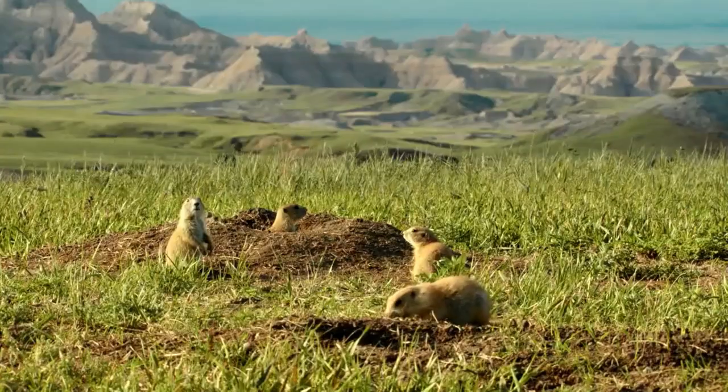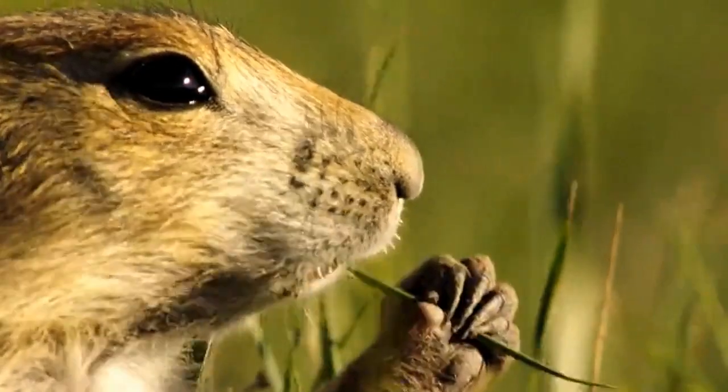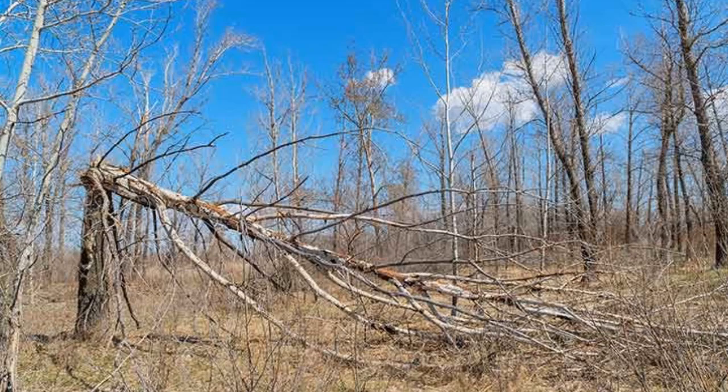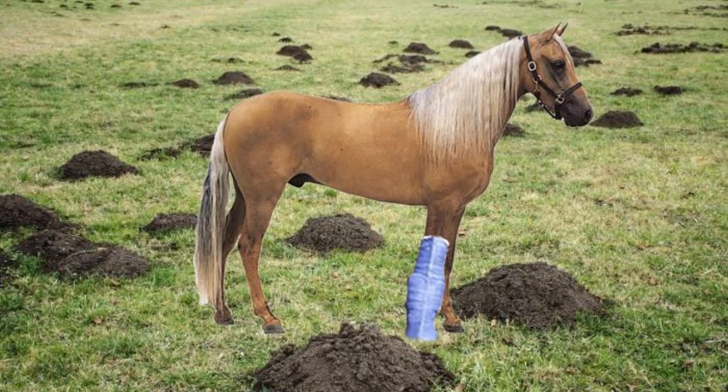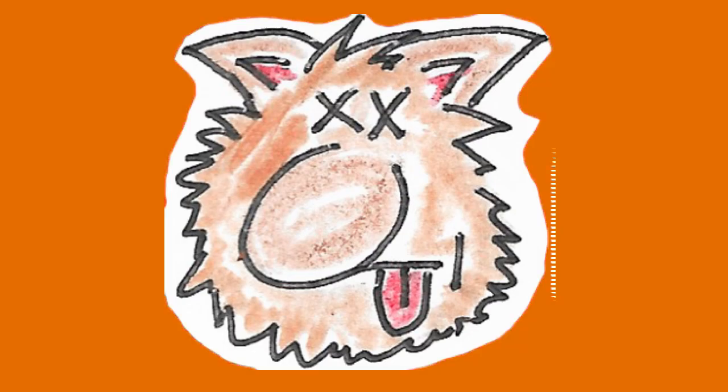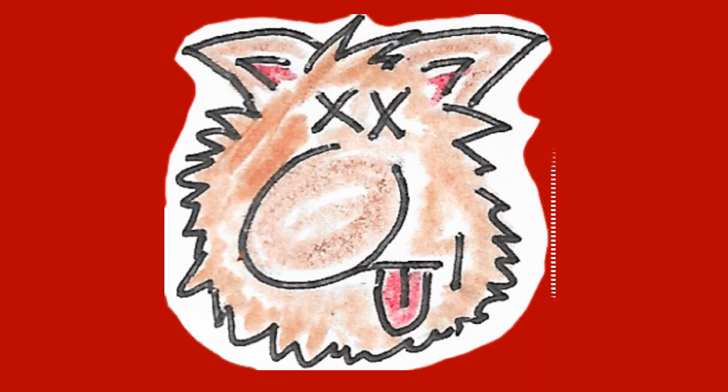First, let's get something straight. Gophers are not cute. They're not cute when your lawn looks like a minefield and all your trees die. They're not cute when your horse breaks a leg stepping in a gopher hole. They're not cute when they chew holes in your irrigation system. They deserve to die, and I'm here to show you how.